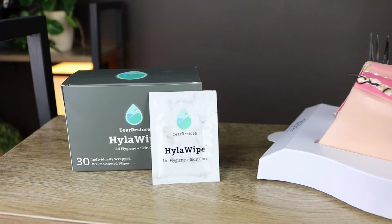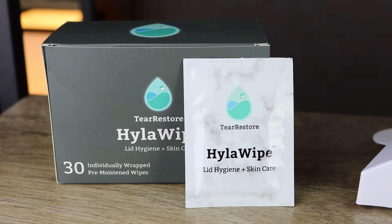Now for the star of the show and the eyelid wipe that's becoming my favorite, and it's new. It's called HylaWipe from TearRestore. And I've noticed when I use HylaWipe, my eyelids actually feel really good afterwards. Sometimes my eyelid skin might be irritated after cleaning them and rubbing them, but not with HylaWipe. It actually feels pretty good. And there are a few ingredients in there that I think kind of puts it up above the rest.